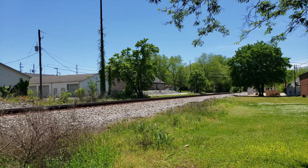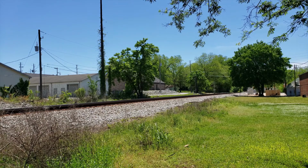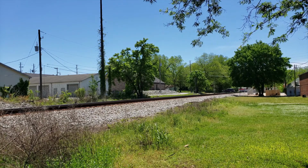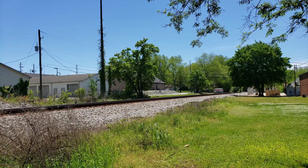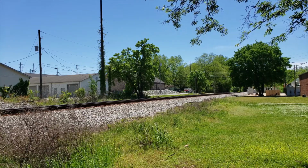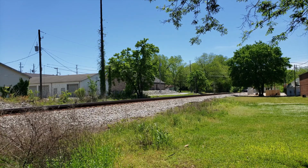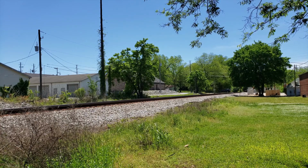Besides the Manchester Sub, the Lineville Sub also intersects with the A&WP coming out of Montgomery, Alabama. In addition, in Manchester itself, it also intersects with the Fitzgerald Sub. And I know you've seen those videos of me catching trains on that subdivision.